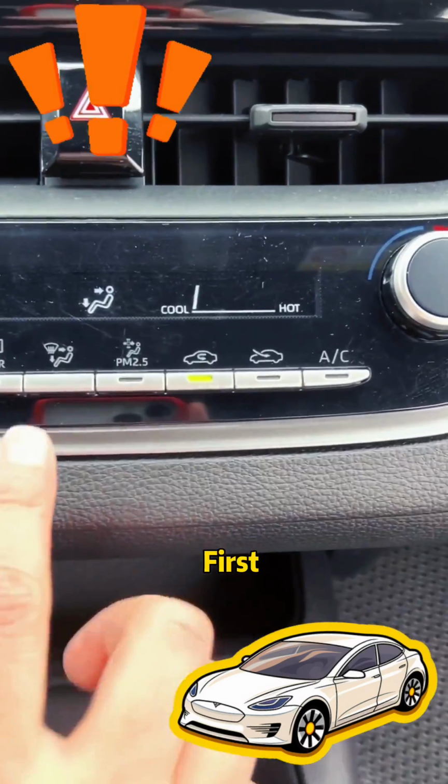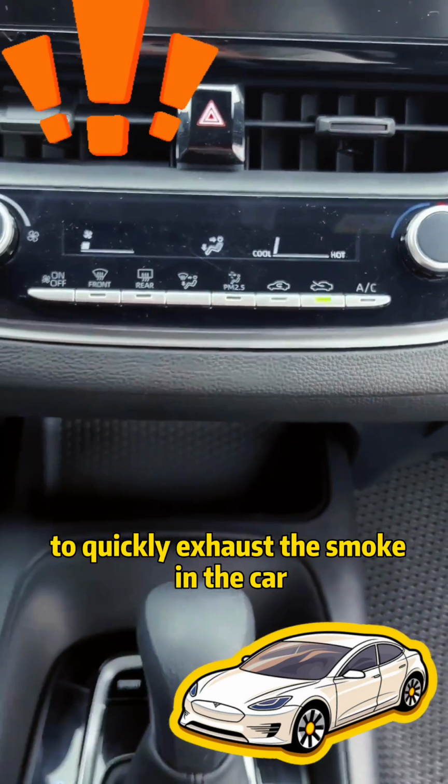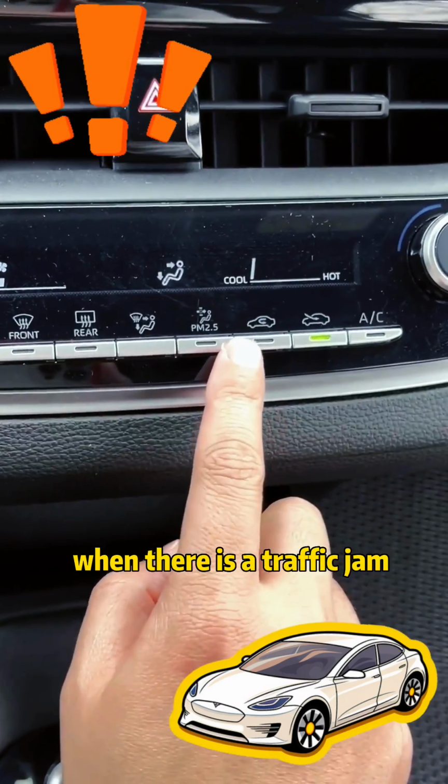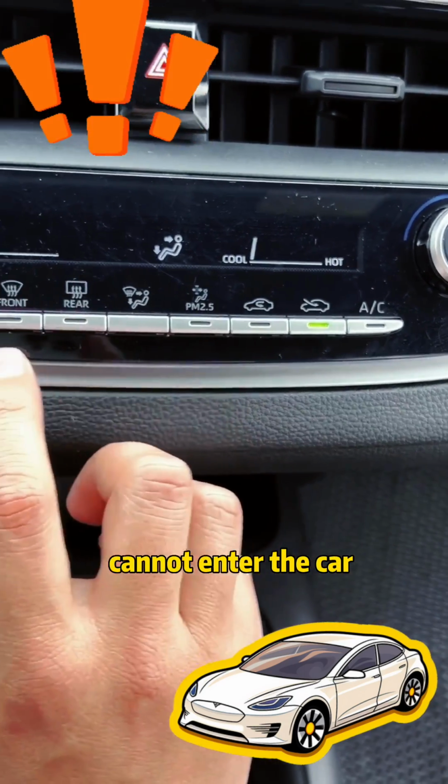at critical moments. First, when someone is smoking in the car, open the external circulation to quickly exhaust the smoke in the car. Second, when there is a traffic jam, the internal circulation should be opened so that the exhaust gas from outside the car cannot enter the car.